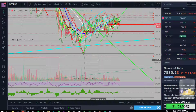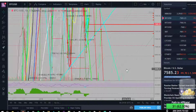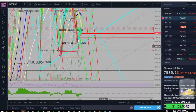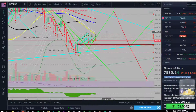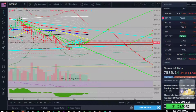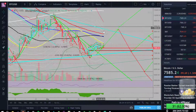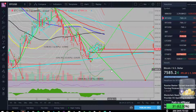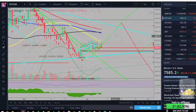RSI is slightly oversold, but that's the 1 hour chart. If we look at the 1 day, we're at 44 on the RSI, so we're not quite oversold. We're in the middle of the field. The Bollinger Band is tightening. This is what I'm looking for. The bottom of the Bollinger Band is like 6,400 right here, so that's a significant area to look out for.